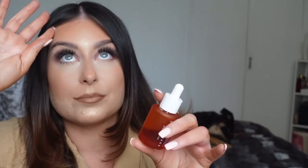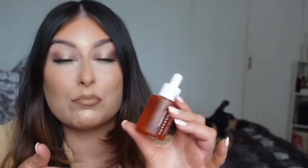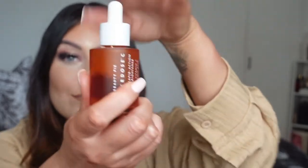Now, what I will say is it's a very, very expensive item. It's a really expensive product on its own. If you don't have a Beauty Pie subscription, which I did when I purchased this, you get this for like 40 quid, but it's actually meant to be around 80, 90, if I remember correctly. Vitamin C, guys. Vitamin C is a lifesaver.